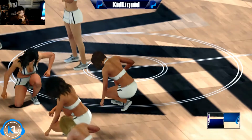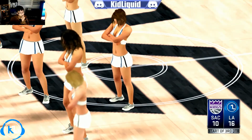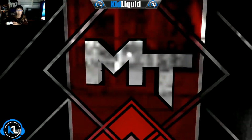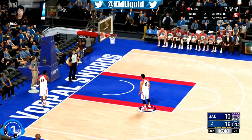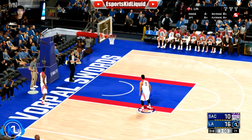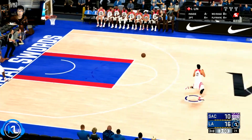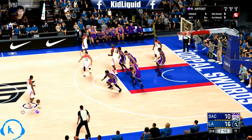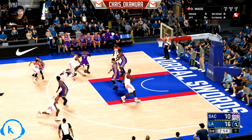Here we go now, the start of the third quarter, welcoming you back in a closely contested first half so far. Los Angeles leading by six. We've got Jeremy Lin. He's out there with Dwayne Wade. Shaquille O'Neal is out there with Art.